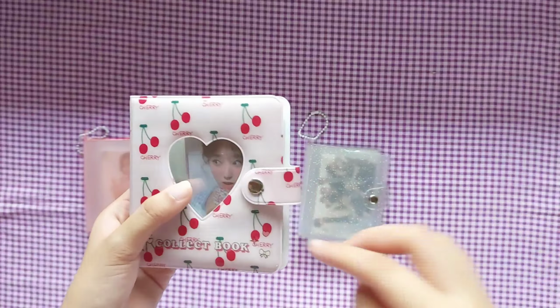Except for these 2 Nako photo cards, I joined a Nako event and it came with a fan kit. So that fan kit included these. So I included them in this binder.